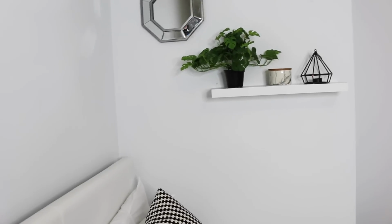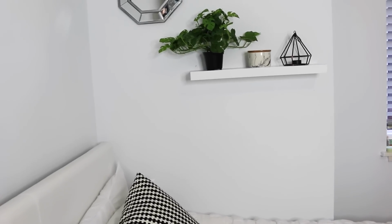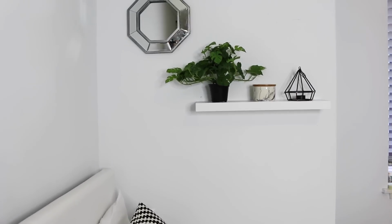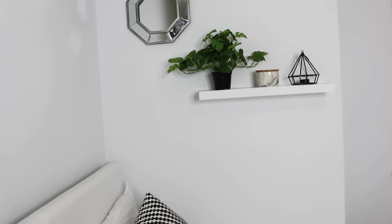Moving over to this wall, I have a floating shelf, and all of the floating shelves in my room are from Amazon. It was like 20 bucks or something for 3 of them, which is really good. I just really like the look of floating shelves. I think it makes everything look a lot more clean, especially white on white.